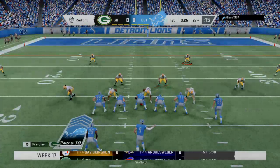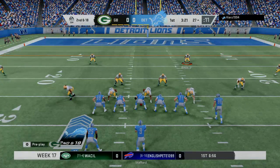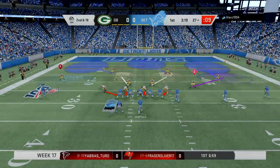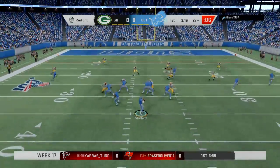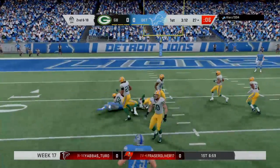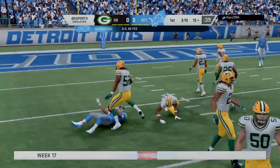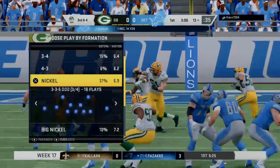It's 2nd and 18. Let's calm down. Let's go. Calm the crowd. Get that quarterback at all costs. Now it's Stafford. He's got his man, and they'll bring him down at the 13-yard line. They get 14 back, but it leads now to a 3rd down.